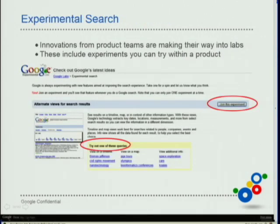Experimental search, which we launched last year, is the first in a line of lab sections dedicated to our existing products. What this lets you do is actually bolt on experiments to your existing Google search, so that when you conduct searches on Google, these experiments will follow you along, and you won't have to visit specific labs pages. For example, if you were to join this alternate search view experiment, every time you did a search on Google, you would have the option of seeing a timeline or a map view for your search results. We've got a lot more experiments of this form coming through the pipeline.